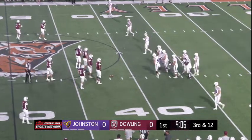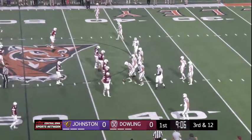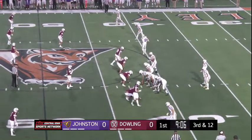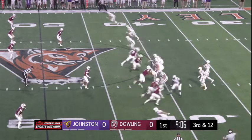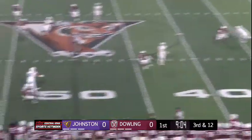9:06 remaining. First quarter, no score. Up front for Dowling, Carson Hagan, Ralston Rumley, as Matt mentioned, and Cody Hikus, the three-down lineman. Linebackers are Braden Pearson, Joe Hughes, Jimmy Wanick, Dylan Manning, and Matt Hatton get the start.